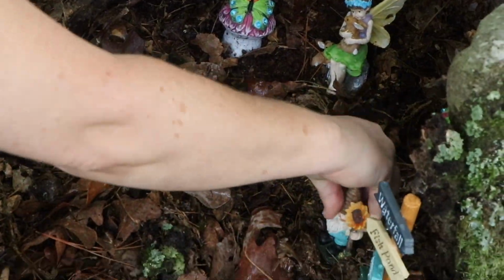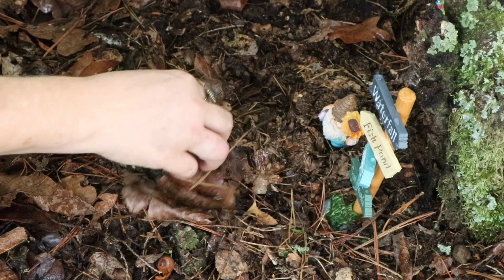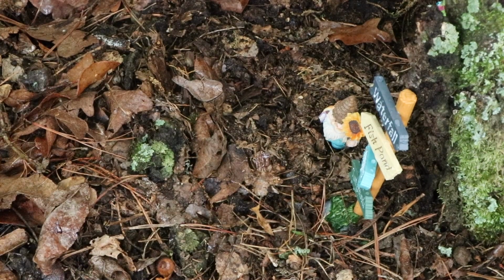Here, like he's a little keeper right here by the... what do you think? Looks good. The little gnome guard. Yeah.